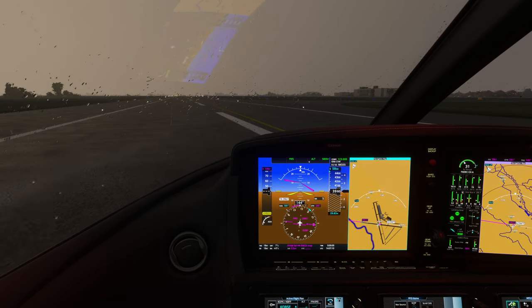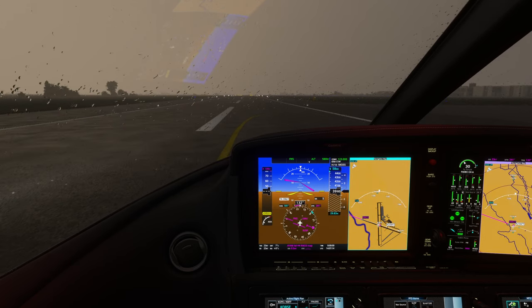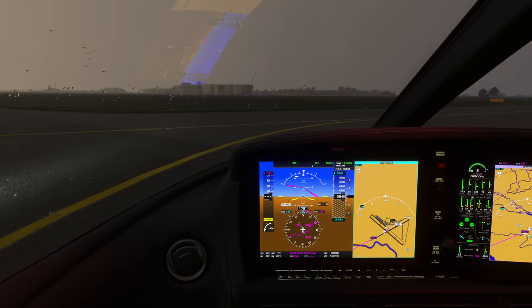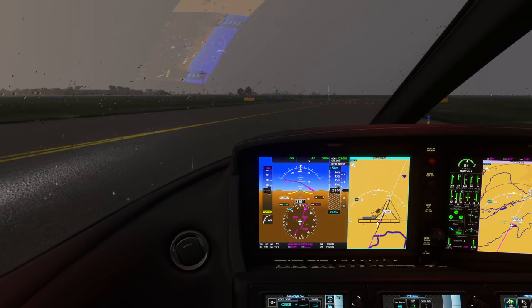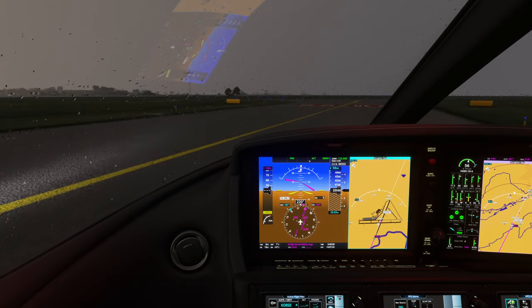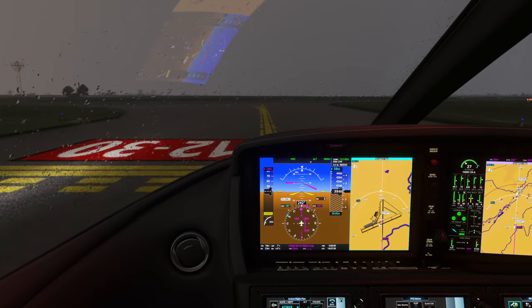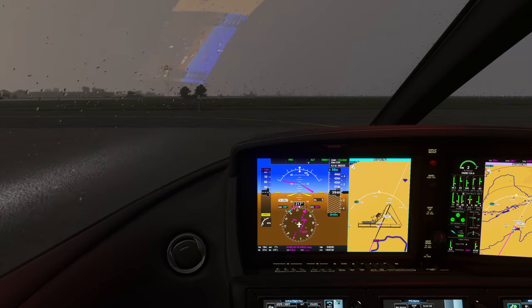Okay. Maybe we didn't find the first turn off. That's the runway. Yeah. Okay. Now we're off here. Turned off onto the other runway, but we've got the taxiway over here now. Whew. All right.